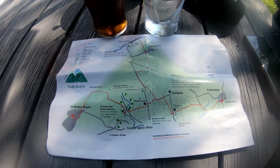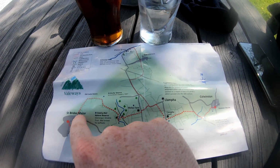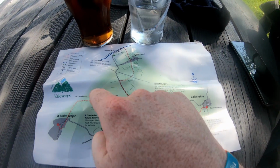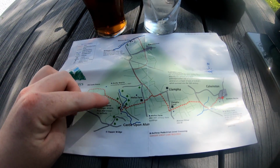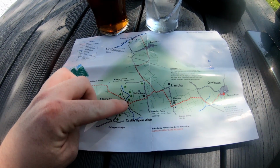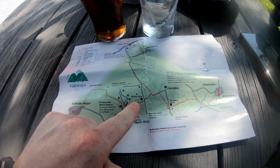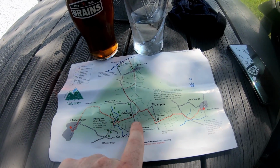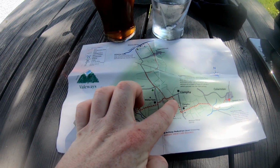So this is the route card for today's section. Starting in St Bride's, and then we headed up the hill over the old Castle Downs. Lovely walk over the downs there. Then cut down towards the railway where it all went a bit pear-shaped for me. But we came back onto the right track towards Lamphack Farm. And then back onto the single track roads, and then cut off where the little pond was.